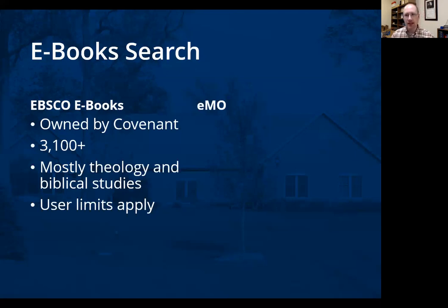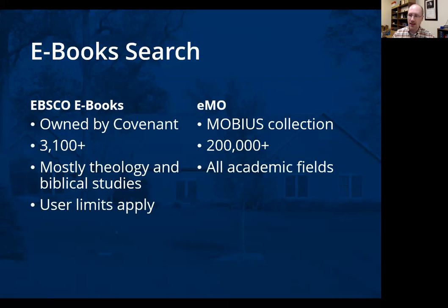Now also in that EBSCO host interface is EMO. And that is a shared Mobius collection of ebooks, a group of libraries that we're a member of. And we share this one very large collection. It is over 200,000 ebooks across all kinds of academic disciplines. So it's not just religion and theology, it is everything. And these ebooks are all unlimited number of simultaneous users.